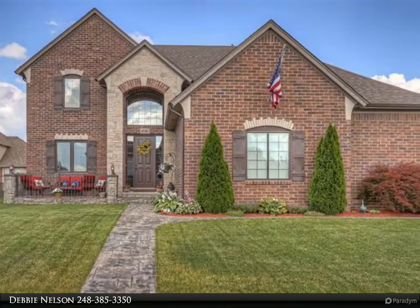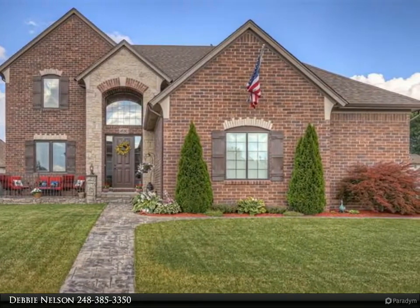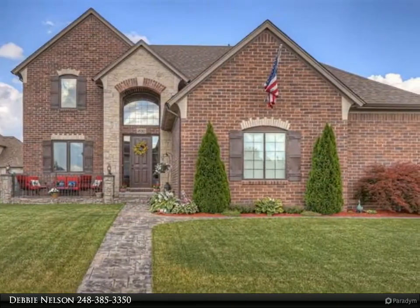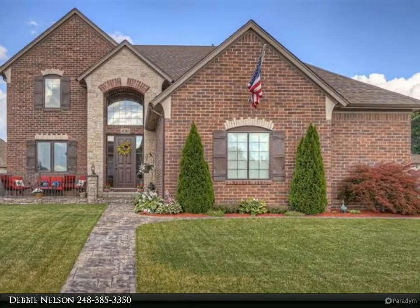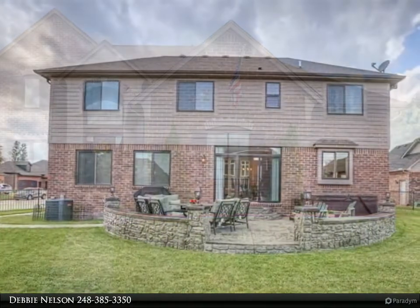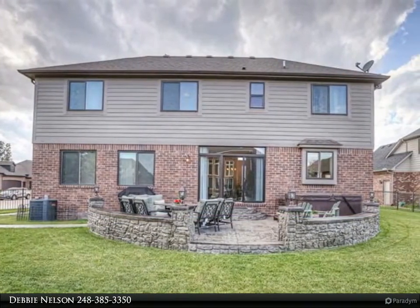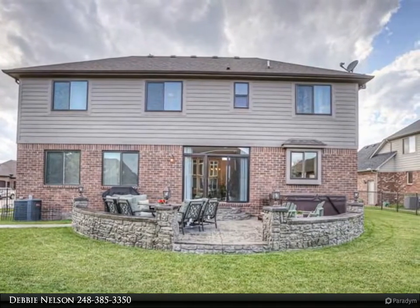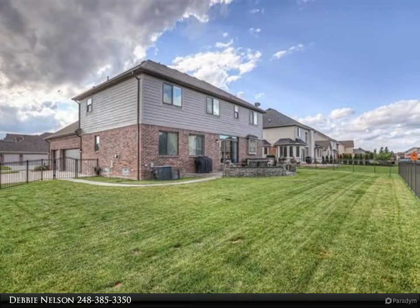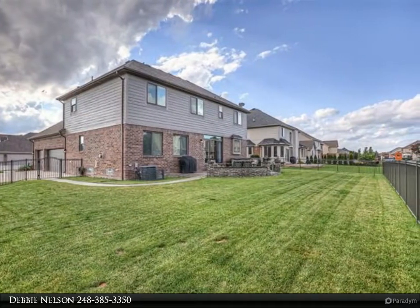4 years young Colonial located in the Twin River Subdivision just north of Hall Road and near Partridge Creek. This 2,767 square foot home features 4 bedrooms, 3.1 baths, 3-car heated and drywalled garage, 4-car extended driveway, corner lot, fenced yard, patios in the front and backyards and tons of high-end features.